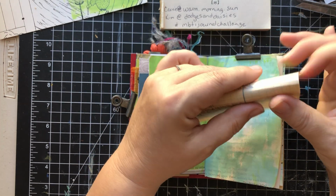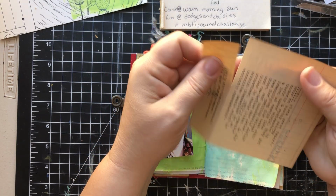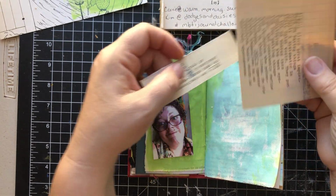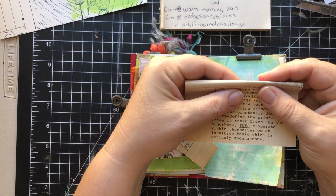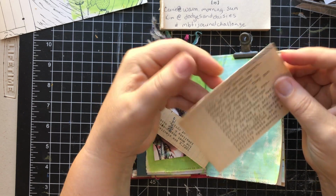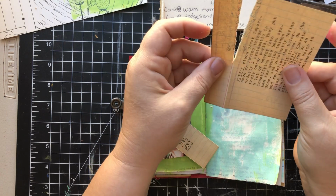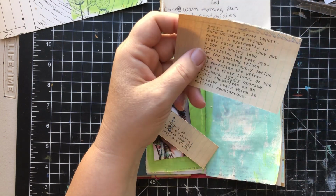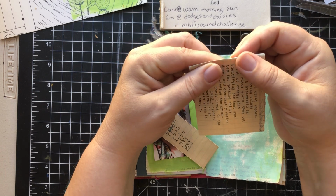How are you guys doing today? I hope you're well. It's finally starting to cool off a little bit here in Arizona, and you know, by cool off I mean our highs are only in the high 80s instead of 110. Hey, we'll take it. We will take it.